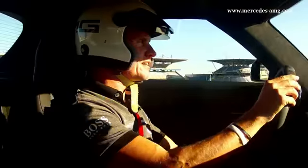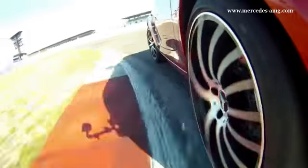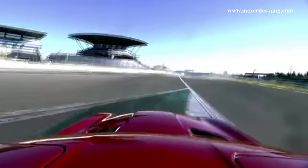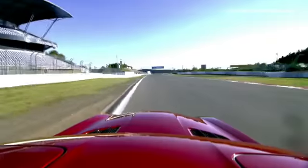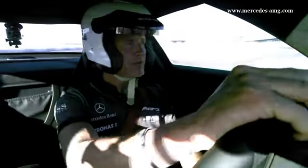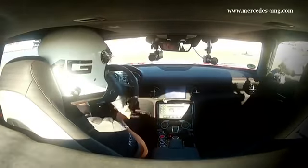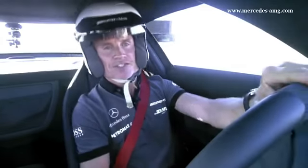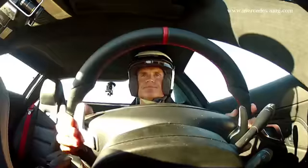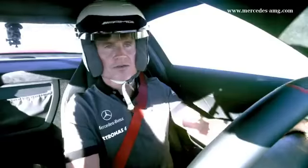Is really interesting for me. I'm now driving the SLS GT, a couple of hours after I've been out driving my C Coupe DTM car, so I'm getting a direct comparison between the performance of a car which is ultimately designed for performance driving on the road with a racing car.